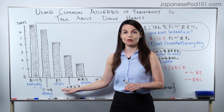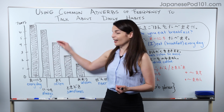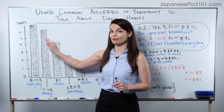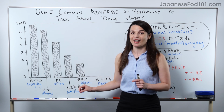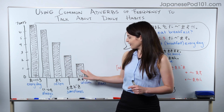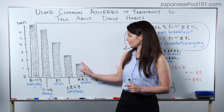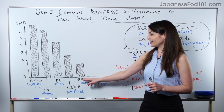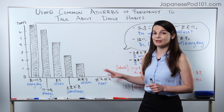The next one is よく. So よく means often. よく is something that's a little bit less than always, something a little bit less than いつも, maybe on this scale around the 4 to 5 day mark. The next one is 時々, sometimes. So sometimes is a little bit less than often. Following that is あまり. あまり means seldom. So something you don't do very often. And finally, at the end of the scale over here, at the 0 day point, is 全然. So 全然 means never.